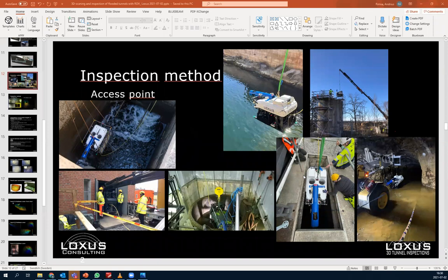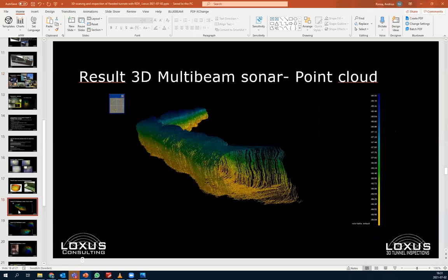Those models I showed with analysis of the blocks, like the total model of the tunnel like this, require some post-processing of the data afterwards, like cleaning and adjusting to the depth measurements. So it requires some post-processing time, but during inspection itself, you also have a generated 3D point cloud in front of you so you can navigate and do preliminary observations already on site.